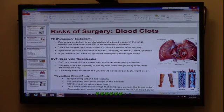So another risk for surgery are blood clots. And there are 2 blood clots that we're concerned with. One is a deep vein thrombosis, and the other one is a pulmonary embolism. The pulmonary embolism is a blood clot in your lung, and that is an emergent situation.